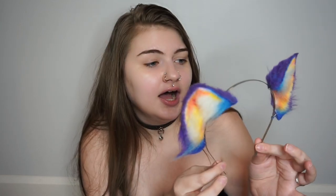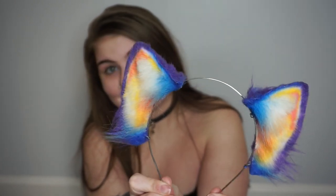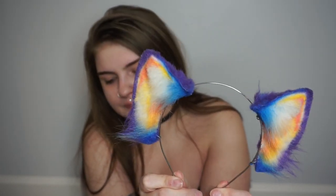Are you Woodland Creature Shop? These are sunset ears. Yeah. We just need a minute for them. Look at them. Oh my gosh. The coloring on these is insane.